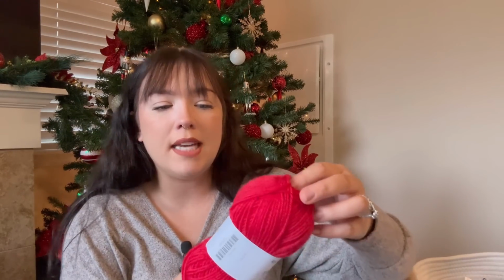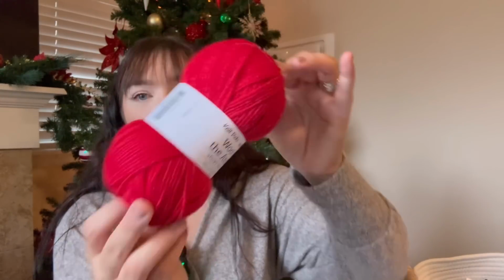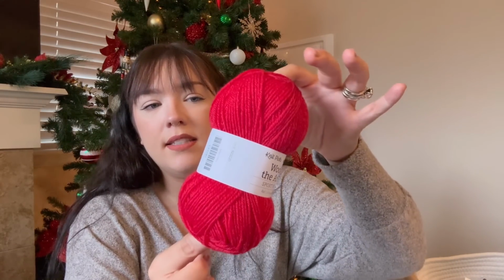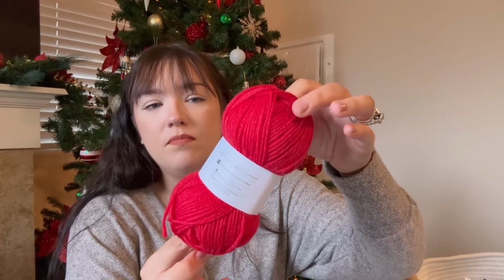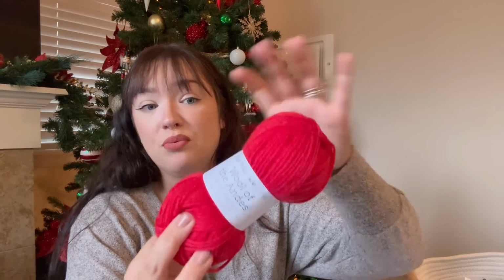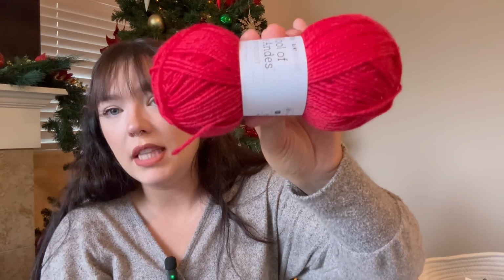So the first color I picked out was this bright Christmas red. I love red. I wear a lot of black and white and gray, so red is a good contrast color for me. And this is the Knit Picks Peruvian Highland Wool of the Andes in the sport weight, and the colorway is just red. Loved it. So I got 6 skeins of the red.